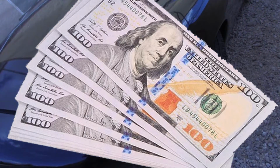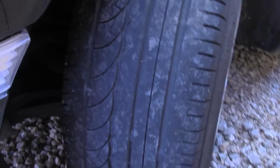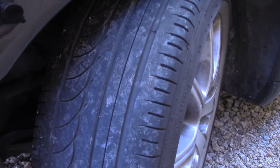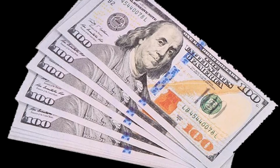Next up are the tires. All four wheels have a little bit of tread still left on them, but they're dry rotting. If you look real closely, you can see the cracking on those. They're going to need to be replaced. So you might as well add another $1,000 to that budget, and might as well start drinking.